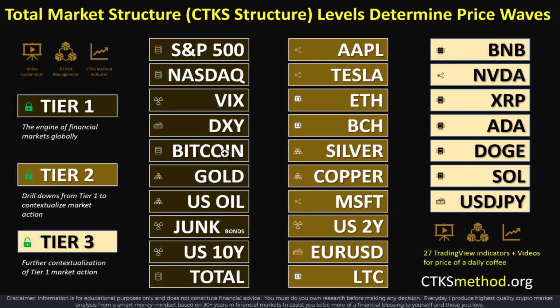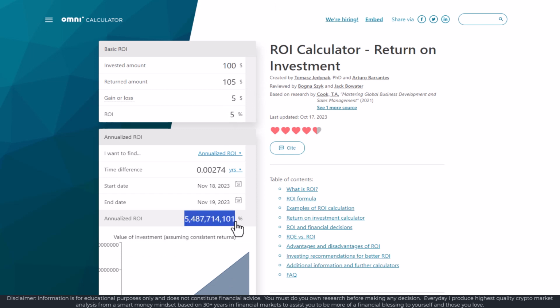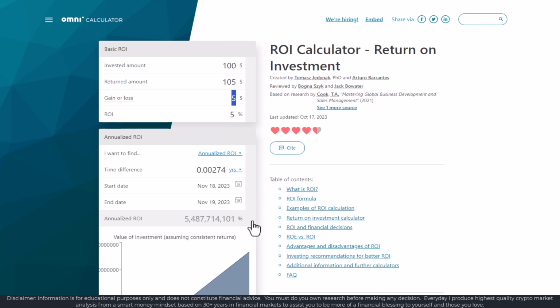When you know where the structural levels exist inside the Tier 1 charts, always start with them first, then look to the Tier 2 charts, and then finally the Tier 3 charts. Everything becomes much clearer. If something is strong, I would suggest paying a lot of attention to it. And always remember, you don't need to make big percentages to make big percentages. You want to focus only on the annualized return on investment. That's the key. Your absolute return is irrelevant.